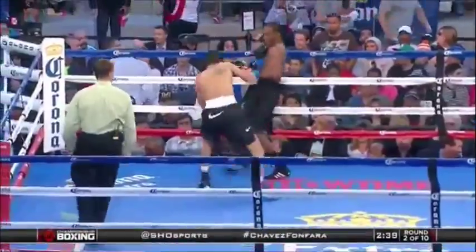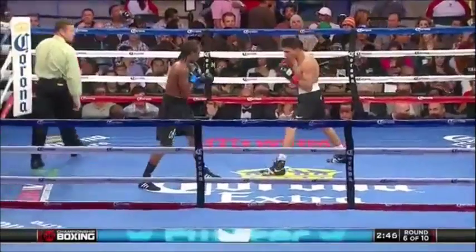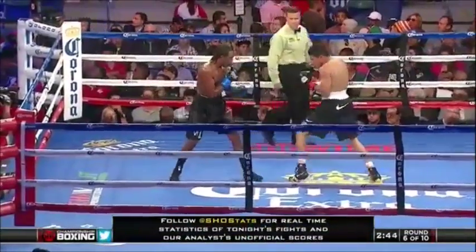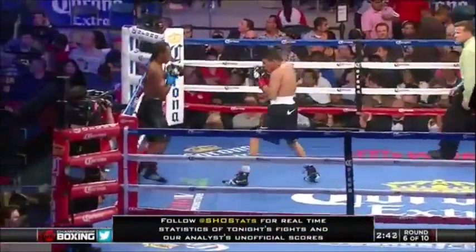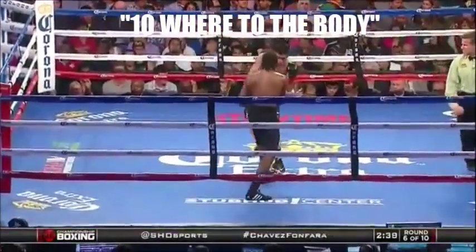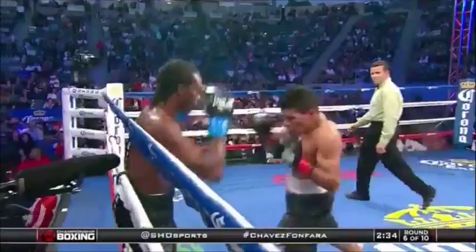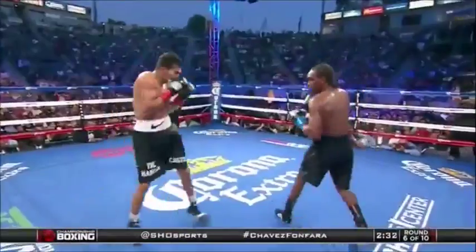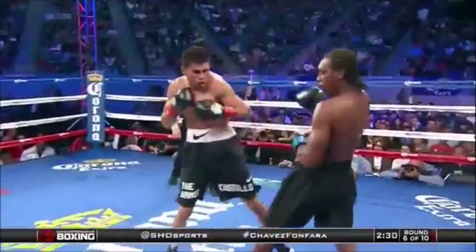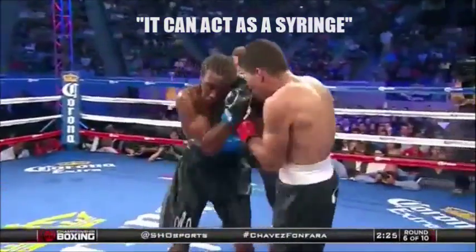I'm going to tell you an interesting statistic from CompuBox. 18 of the 42 jabs that Imam threw landed last round. 10 were to the body. And why is that important? He's using that jab to the body to help set up the right hand. And it's landing against Castillo. Yep. And when a guy comes forward like Castillo does, when you shoot that jab to the body, it can act as a syringe because it's double the momentum going sucking into his stomach.